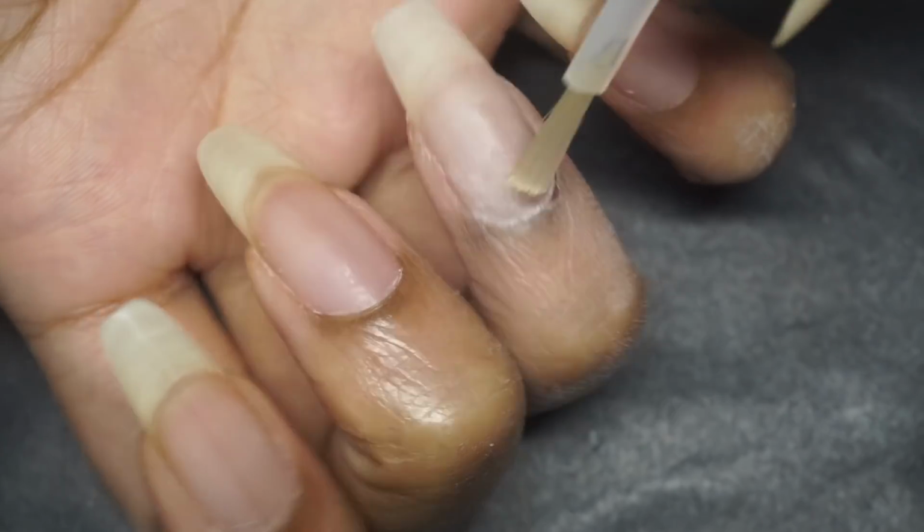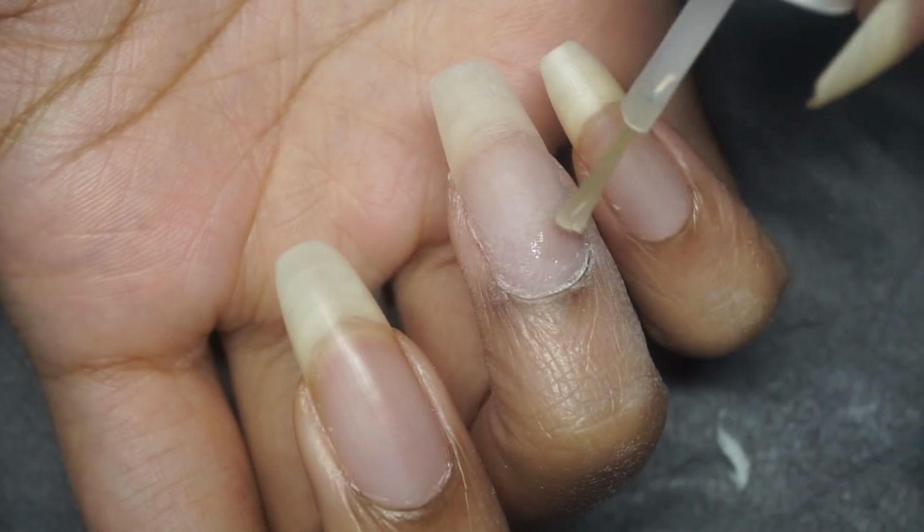The deception. Now I'll add a little bit more activator to the semi-soft powder to harden it, and then buff it all smooth once more.